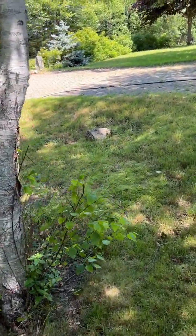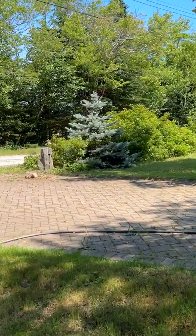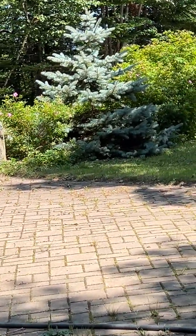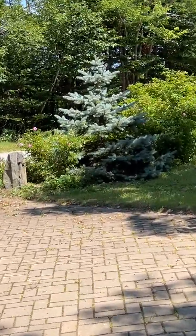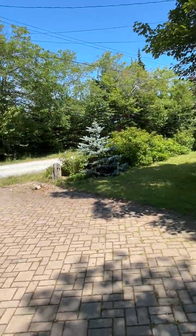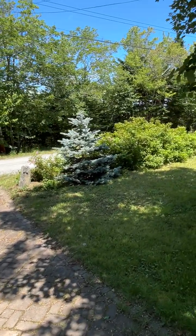And you can see the roses are growing in the front there. Zoom in. That's the spruce tree she planted the year after we moved in, the year after we bought the house. She wanted a tree, and I planted that. It was probably up to my waist when I planted that. Now it's over my head.